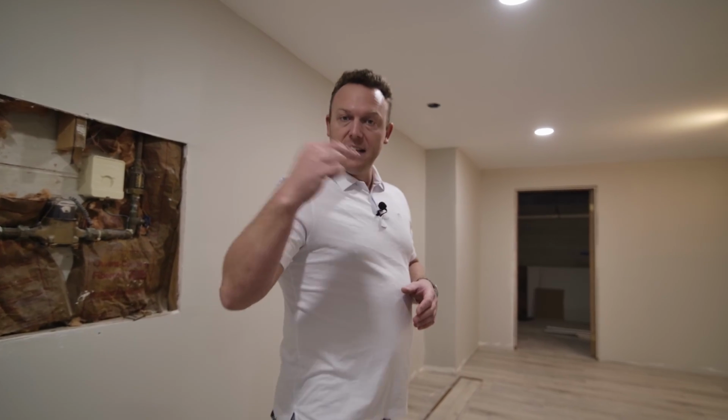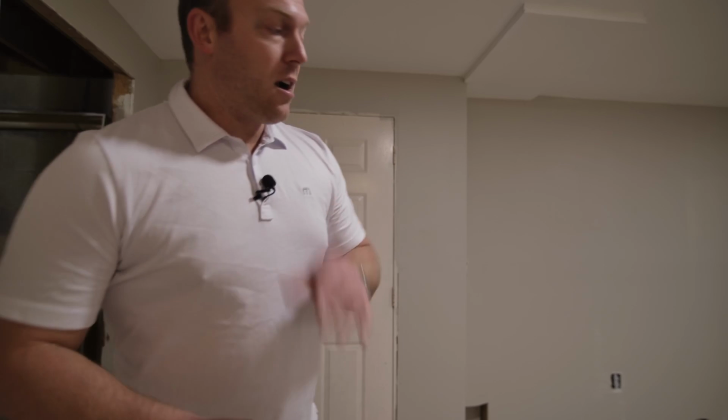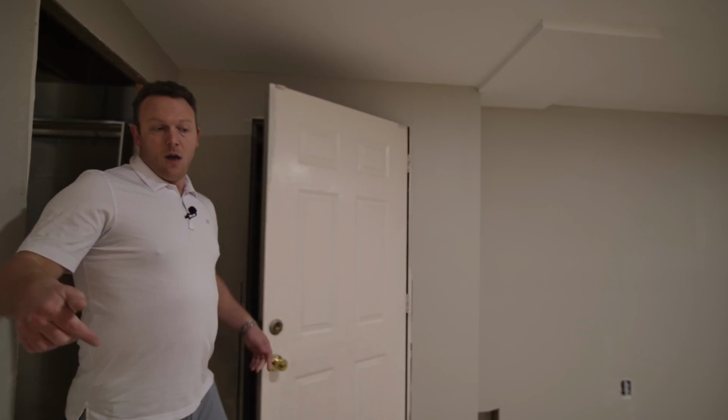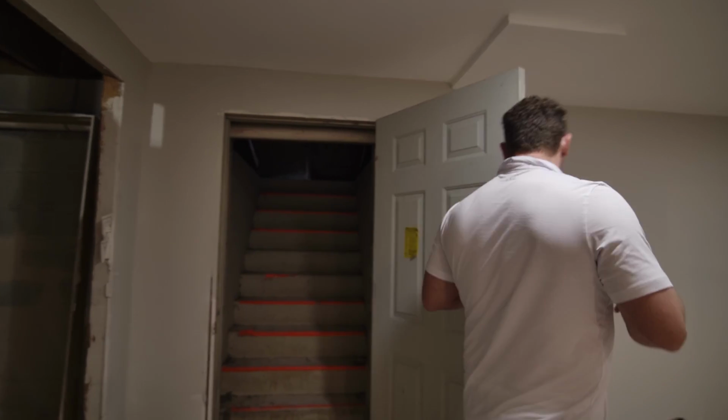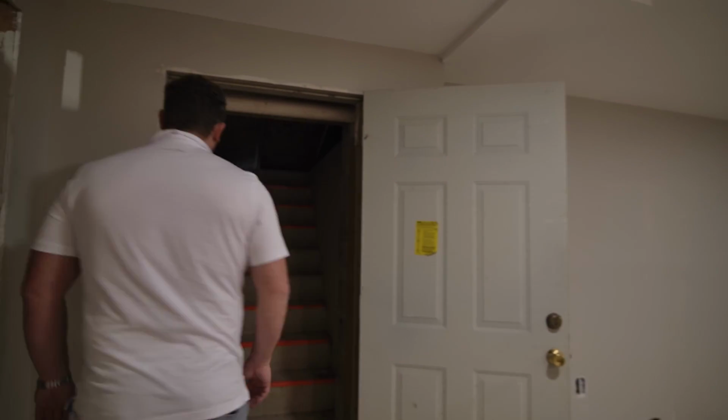Now, there is an egress down here. Let me show you. Now, because you are able to get outside from the basement, finishing this basement, finishing this square footage will add additional value from an appraisal standpoint.